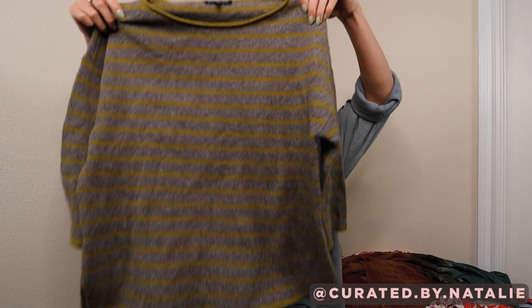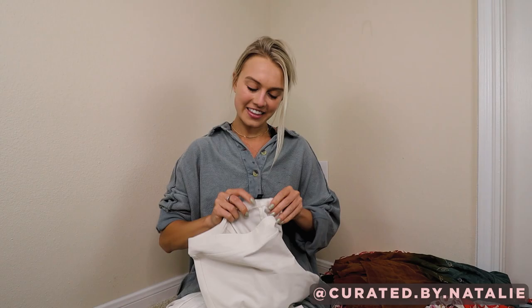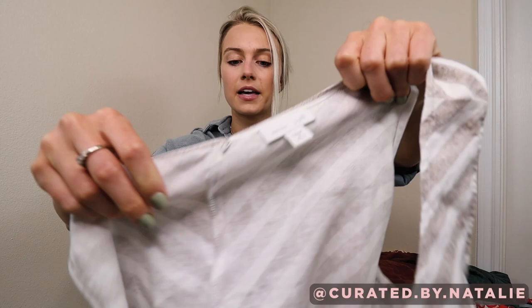And then I also found these Eileen Fisher petite large organic linen pants. Perfect condition. Another Eileen Fisher piece. These Eileen Fisher petite large white pants, also great condition. You see the trend? And then lastly, this J. Jill extra large 100% linen striped dress. It is in near perfect condition.